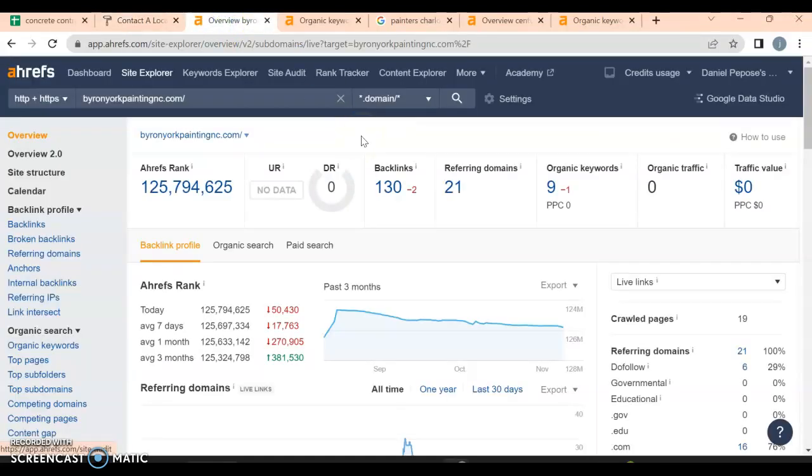So let's just take a look over here behind the curtain, right? I use something called Ahrefs. It lets me know what's going on. So we have your UR rating, that's your domain strength. And then you have your domain rating, which is Google trusting you. And right now you see we have no real information here.